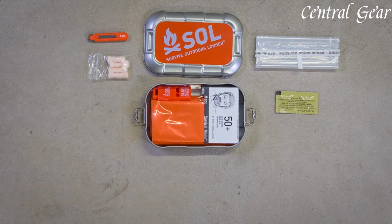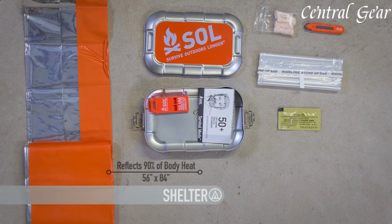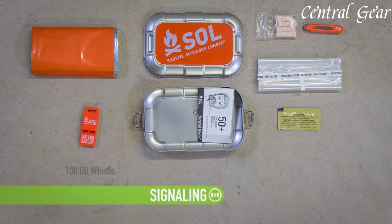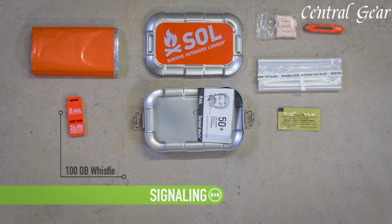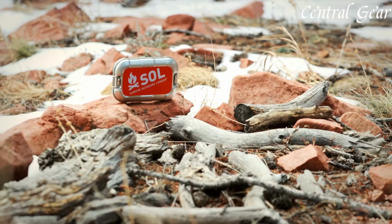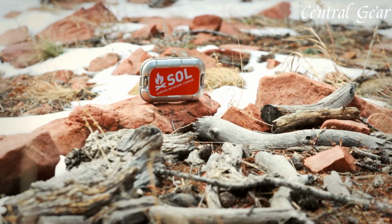The Traverse Tin Survival Kit is designed to be easily carried in a pocket or backpack, making it an ideal choice for hiking, camping, or emergency preparedness. Despite its small size, the kit offers critical tools that can enhance survival chances in unexpected situations, providing essential capabilities without adding significant weight or bulk.